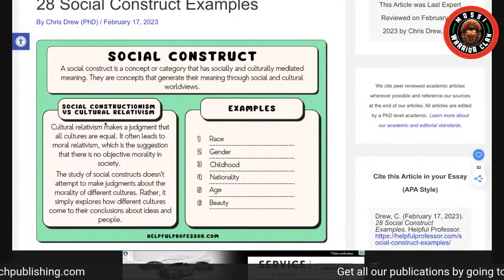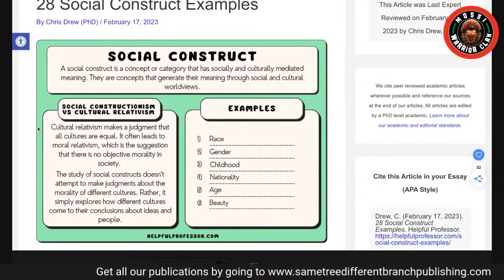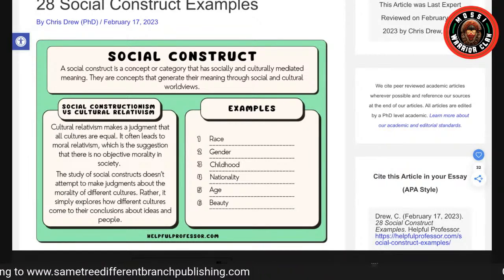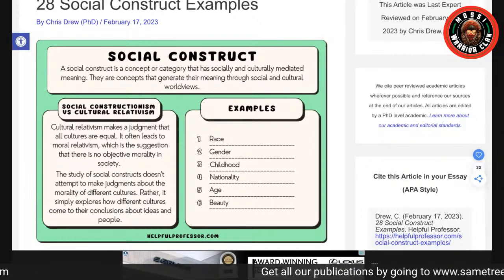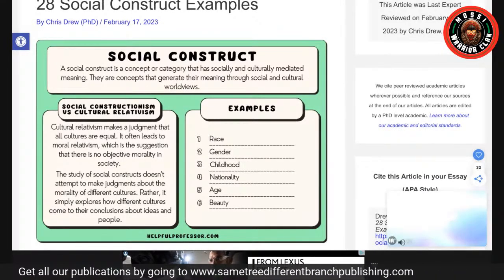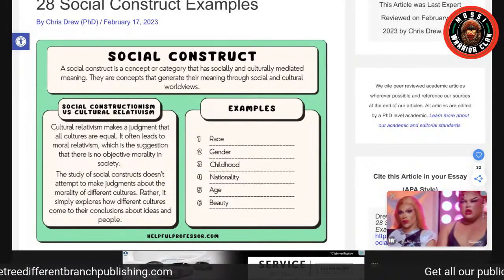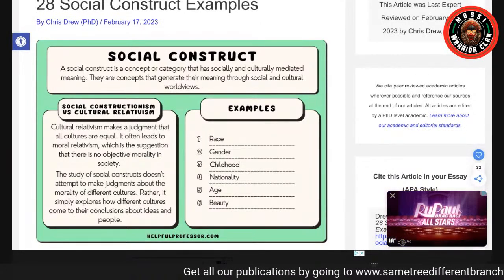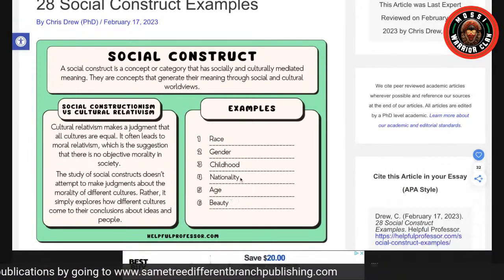So here we go. Social constructism versus cultural relativism. Cultural relativism makes a judgment that all cultures are equal. It often leads to moral relativism, which is the suggestion that there is no objective morality in society. The study of social constructs doesn't attempt to make judgments about the morality of different cultures. Rather, it simply explores how different cultures come to their conclusions about ideas and peoples. So, some examples of social constructs: race, gender, childhood, nationality, age, beauty.